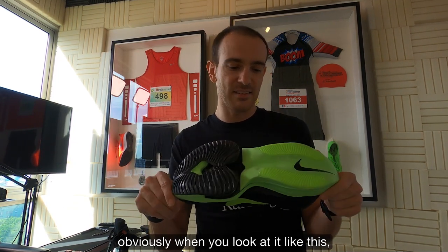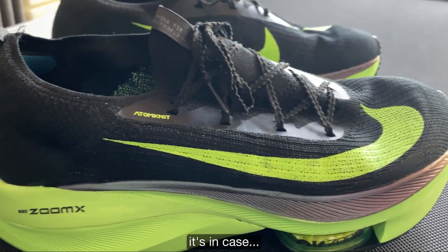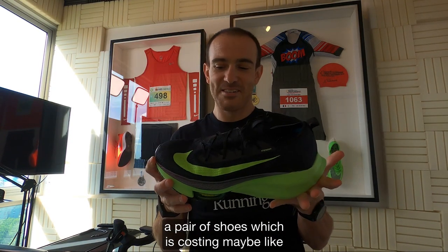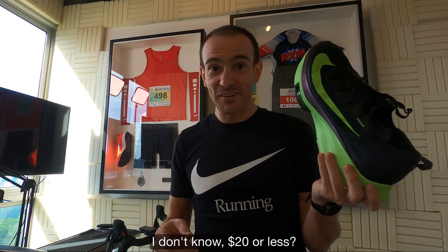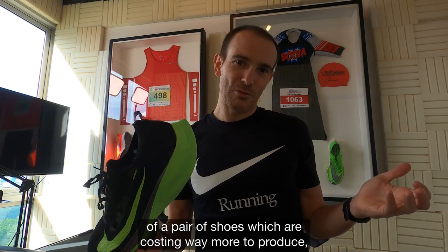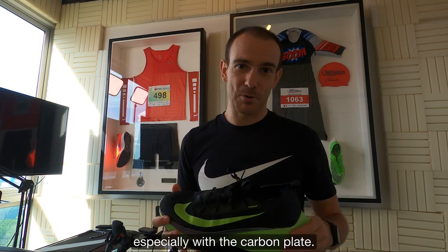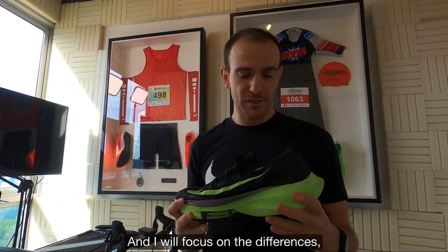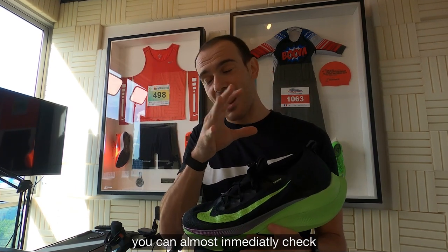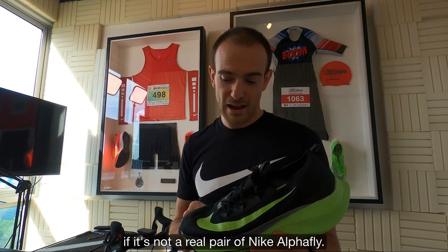Obviously, when you look at it like this, you would say it's a perfect job. It's not, in case it isn't. Obviously, you can't ask a pair of shoes costing maybe $20 or less to have the same feeling and the same quality as a pair of shoes costing way more to produce, especially with a carbon plate. I will focus on the differences, so if you ever see one in real life, you can almost immediately check if it's not a real pair of Nike Alphafly.